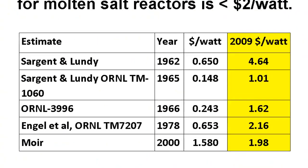Here are four independent proposals to build molten salt reactors and their dates. And the median is $1.98. When you look at a lifter for $1 to $2 a watt, you're looking at a full cost there because the fuel cost is so close to zero that you can safely ignore it.